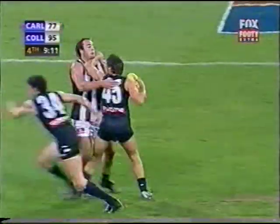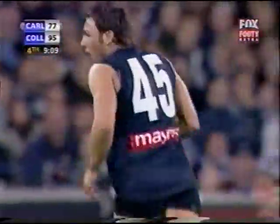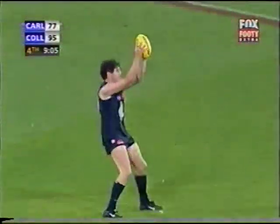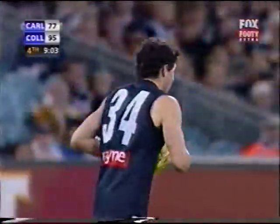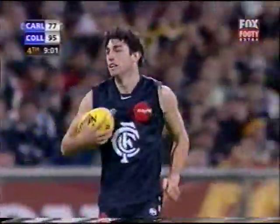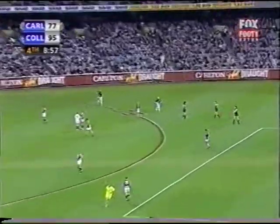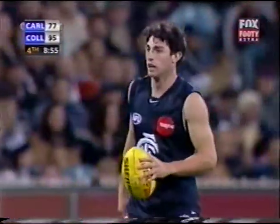2-on-1 to the outer side. Franchina's got it. Locken closes him down. Wiggins, Franchina pops it inside the 50. And the aforementioned Wiggins takes the mark 40 metres out. They will not go away. 9 minutes to play. And a goal here will pull the margin back to just 12 points.